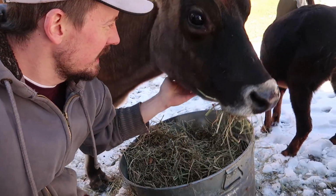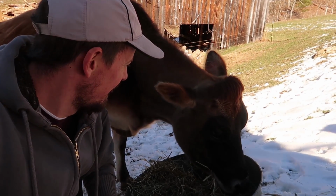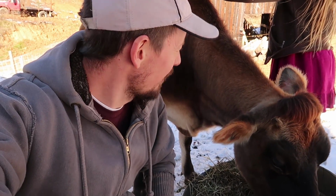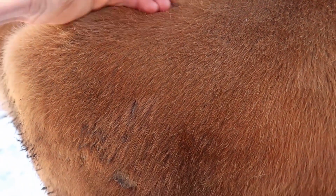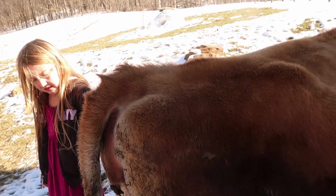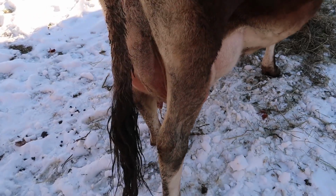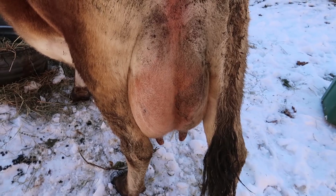Hey, Miss Dolly. Hey, dear. It's not going to be long. I wonder how many calves she's had over the years. I'd say probably five or six or something. We're watching her ligaments slowly soften here. She's holding her tail higher than she's ever held it a little bit. And her udder is more full than it's ever been yet.